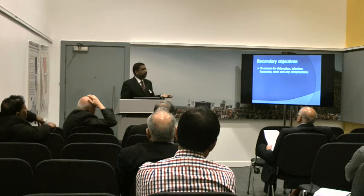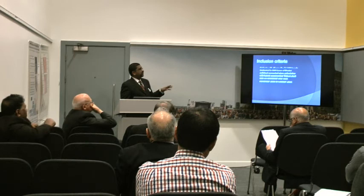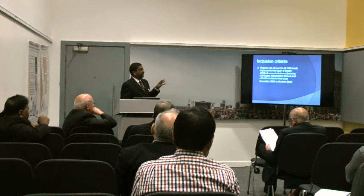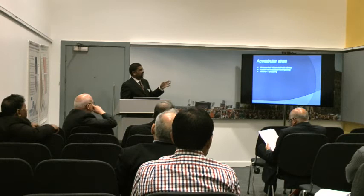So the methods were essentially the same. It's a retrospective case series between 2006 and 2008. The inclusion criteria was the 40 millimeter V40 heads implanted on a hybrid V40 taper Exeter polished stem with an uncemented Trident shell. All of them had standard third generation cementation. And the shell was the same, the standard Trident shells with X3 liners.